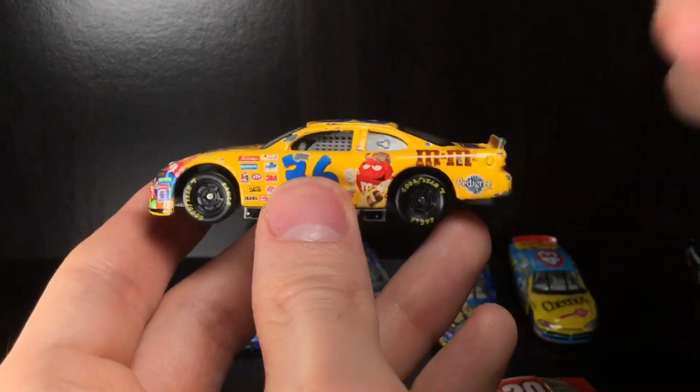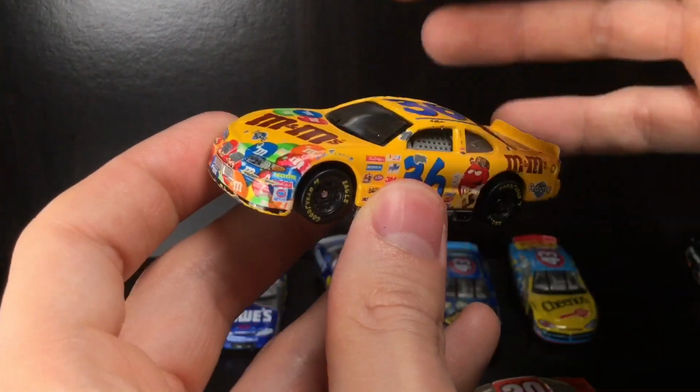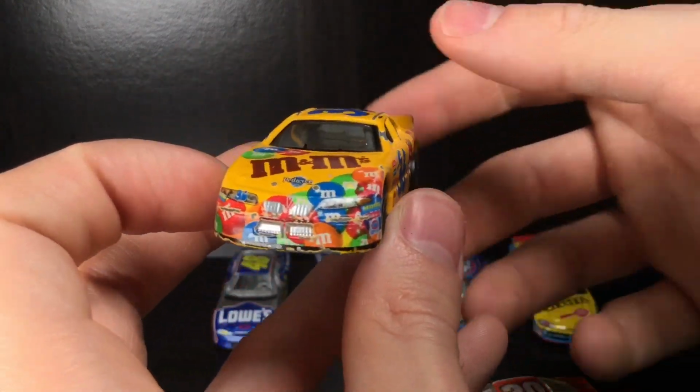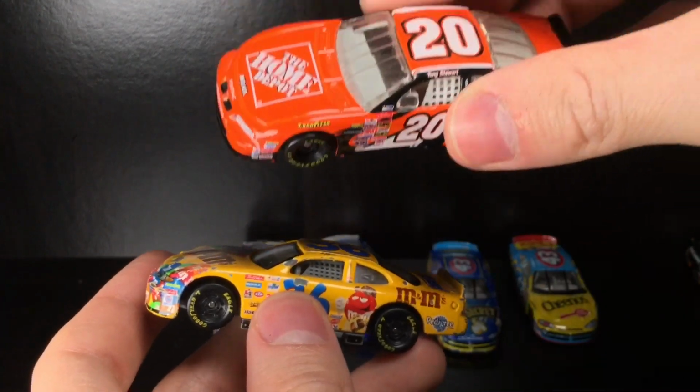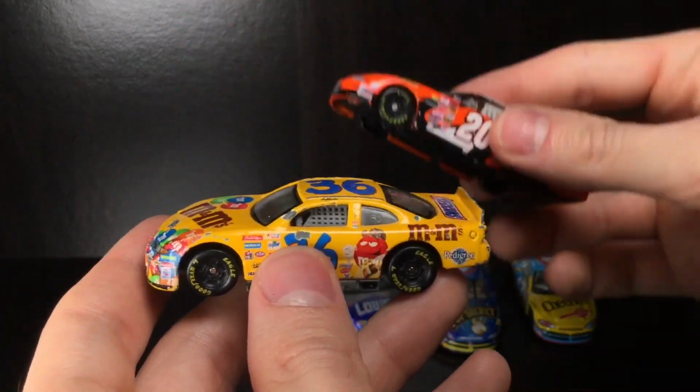This is the difference. So this would be considered your cheap car, right? This is the Racing Champions you would see at Family Dollar, Dollar General, whatever. Cheaper, but they made a lot more die-cast. This one is the Winner's Circle. This is the higher quality one, but they didn't make as many.